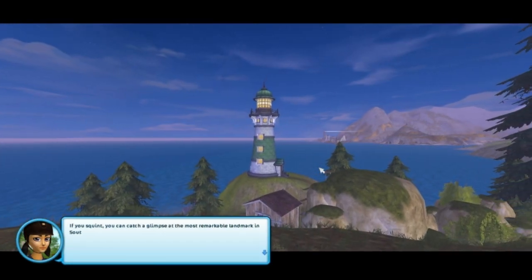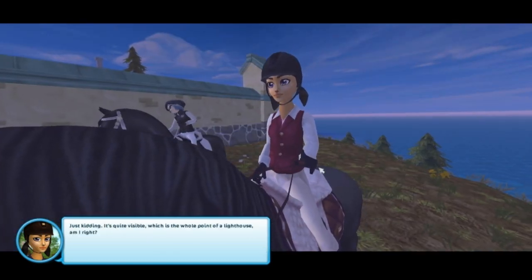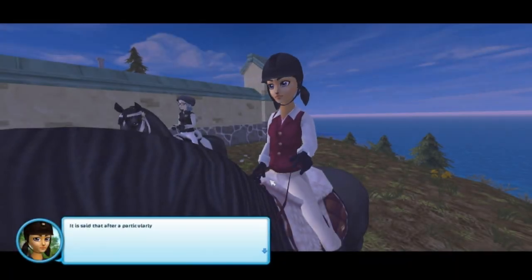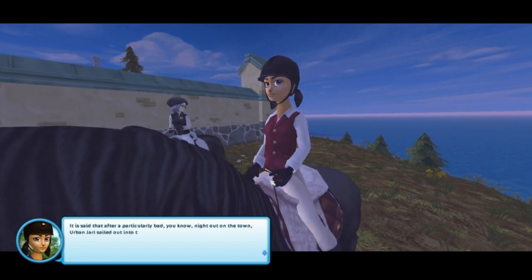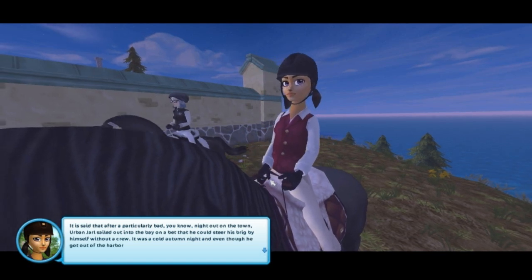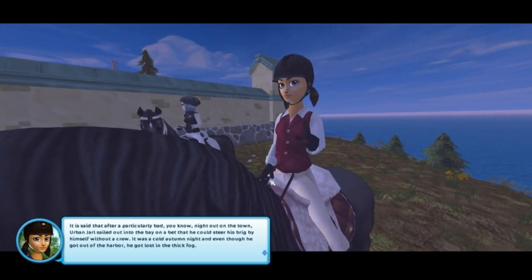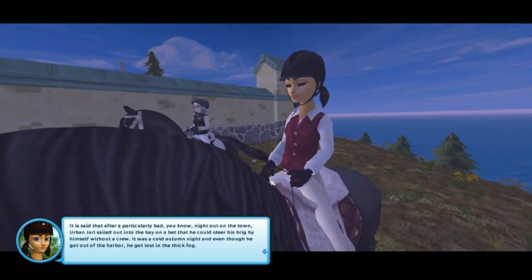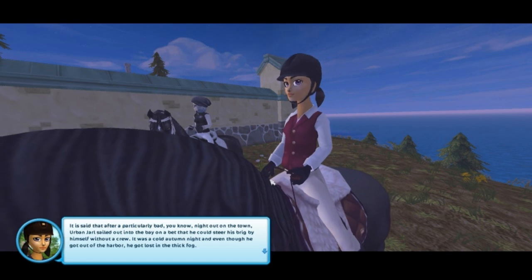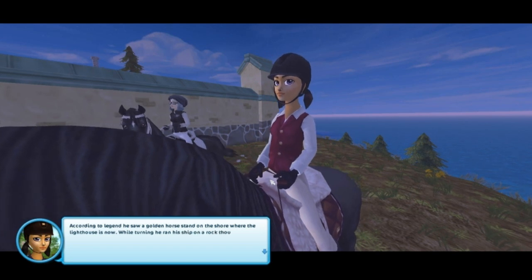If you squint, you can see a glimpse of the most remarkable landmark in South New Jorvik, the lighthouse. Just kidding, it's quite visible. Which is the whole point of a lighthouse, am I right? Yes. Why is this particular lighthouse? It is said that after a particularly bad night out on the town, Urban Jarl sailed out into the bay on a bet that he could steer his brig by himself without a crew. It was a cold autumn night, and even though he got out of the harbour, he got lost in the thick fog. According to legend, he saw a golden horse stand on the shore where the lighthouse is now.